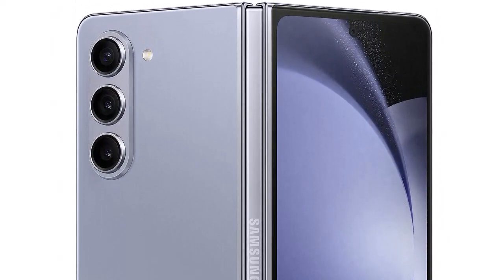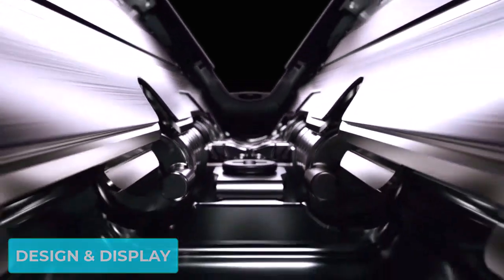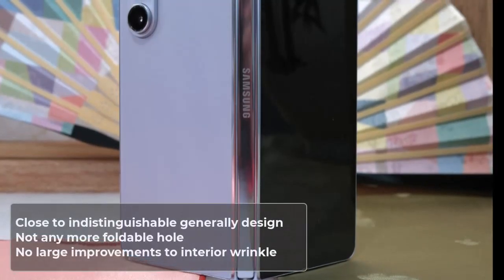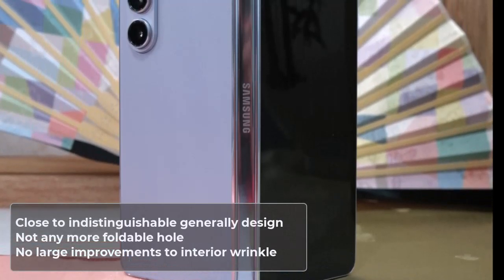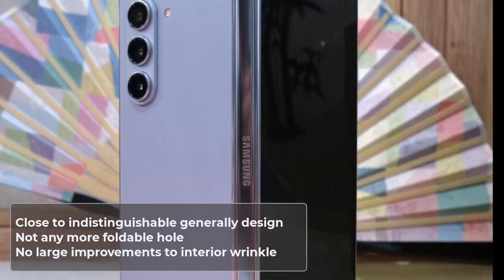I'm not entirely certain. Design and display. Close to indistinguishable generally design. Not any more foldable whole. No large improvements to interior wrinkle. It's a major year not for the Samsung foldables overall but rather for the pivot system inside.